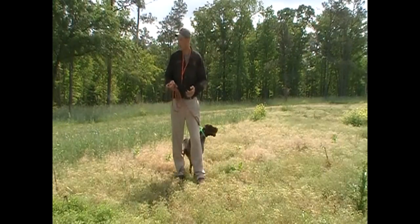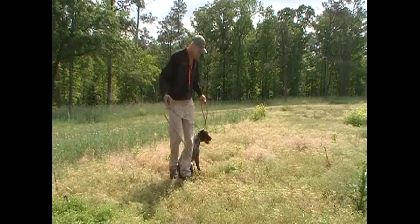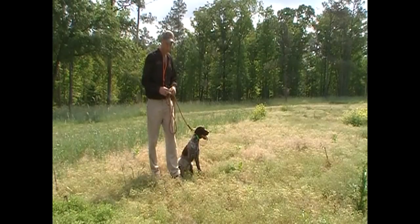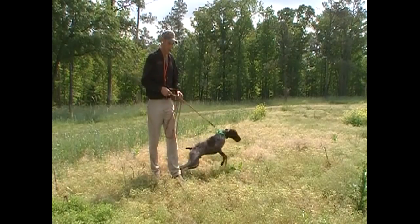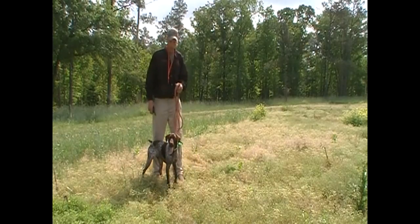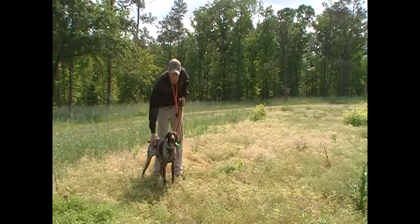Right now we're going to walk Cash up and down along the side over here. And you see how anxious he is. He knows this drill pretty well right now. So we're going to walk this along, have him search for birds. In the process of doing that, we're going to introduce him to a little bit of cap fire. You'll see how his reaction is, how he gets excited when he hears the cap fire. That is because we've told him and shown him that good things will happen when he hears that noise.